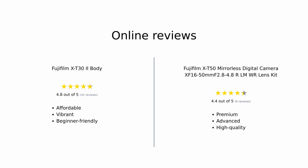In summary, both cameras have their strengths and cater to different audiences. The X-T30 is praised for its affordability and image quality, making it a great choice for beginners. The X-T50, while pricier, offers advanced features and superior video capabilities, appealing to serious photographers and videographers.